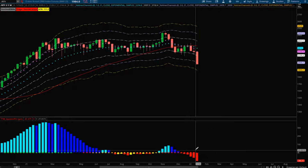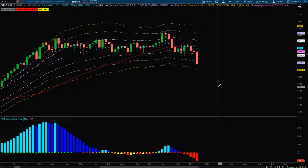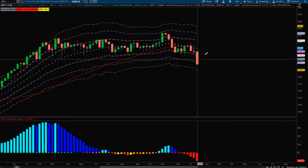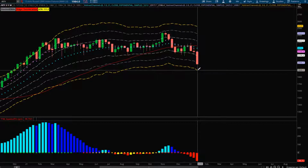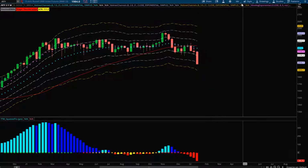So this squeeze is still firing to the downside, so this could give us about 8 more weeks of weakness coming into this stock or this index as a whole. And the next level I'm kind of looking for support here is that -3 ATR level, which it easily could hit with this squeeze firing to that downside.